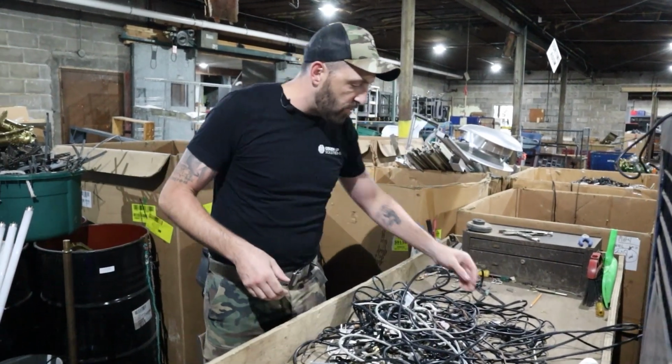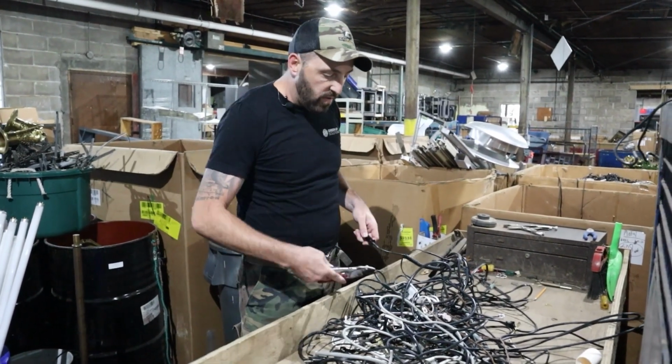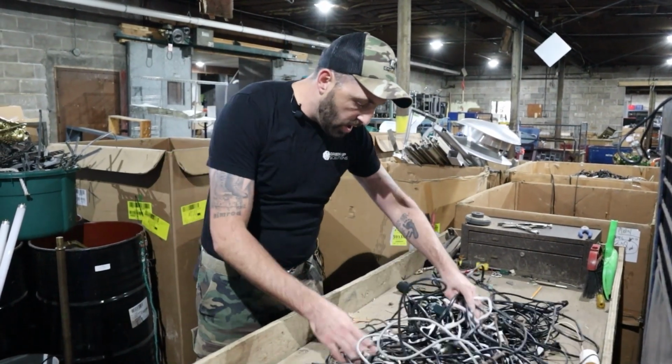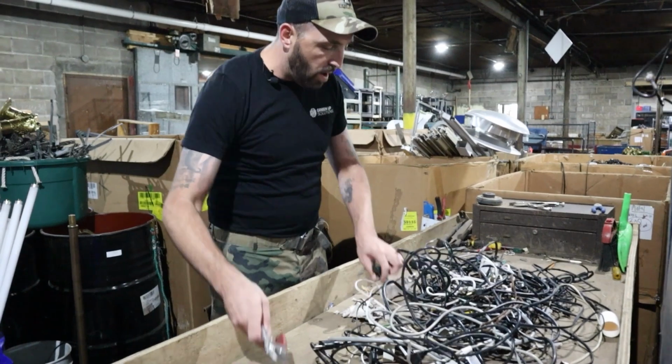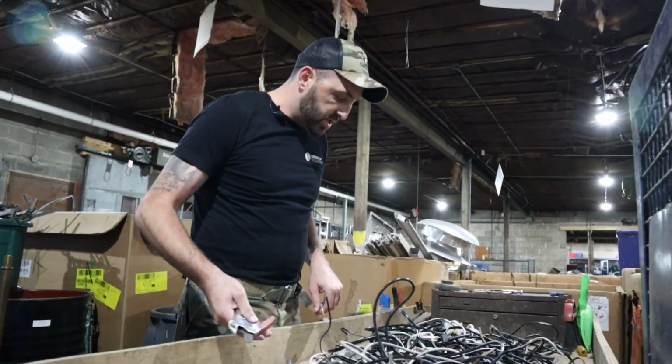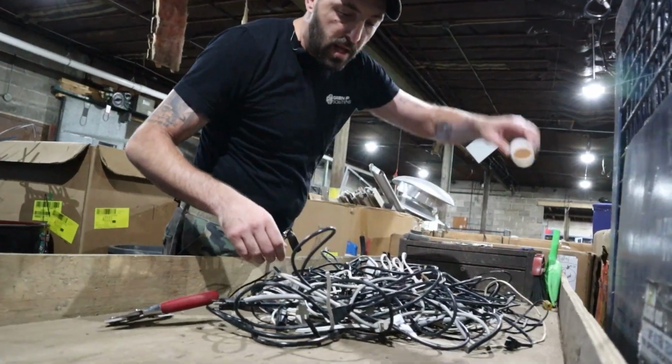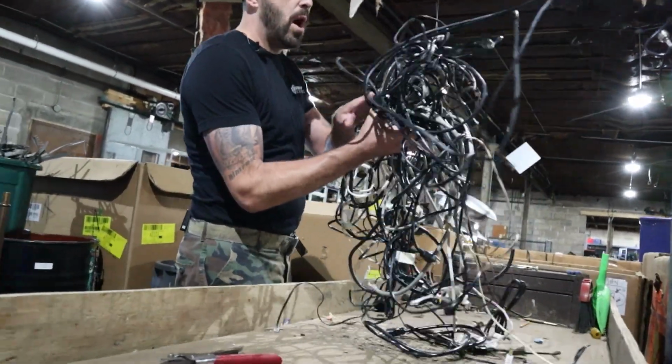Right now, most of what I think I'm seeing is copper number 2. So I'm separating the copper 1 and/or data wire from what I see as copper number 2. Once it's all sorted and clean, I'm re-inspecting with my eyes. I've already inspected with my hands and pulled out things I don't like. All this now is copper 2.